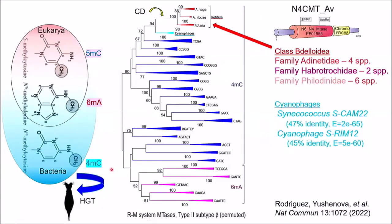So at some point in rotifer evolution, this horizontal transfer event happened from bacteria into rotifers, and this chromodomain was acquired very early in their evolution, because we see this same configuration in all members of the class Bdelloidea, which are like 3 different families, very divergent. And the rest of the tree here is represented, well, it's not a phylogenetic tree, but it's sort of clustering by sequence recognition. And these are all from bacteria, and it mostly clustered with 4mC rather than 6-methyladenine methyltransferases. So we assumed that it would probably recognize 4-methylcytosine.